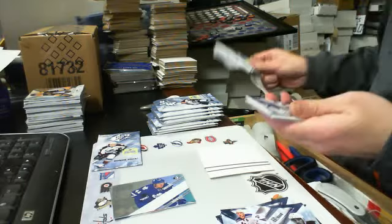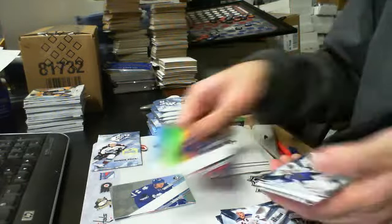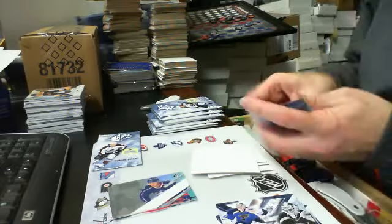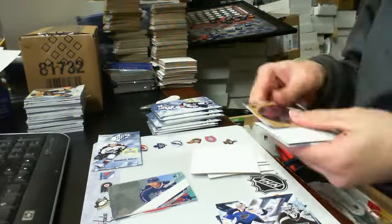So Yakupov is 1 in 175 packs. Ryan Murray rookies for Columbus. Yeah, they say that for the Cup.